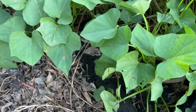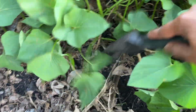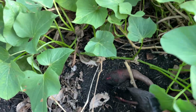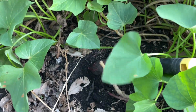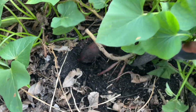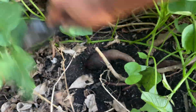cuttings, that is what we call propagation, and that's exactly how I have been growing my sweet potatoes for several years. You put them in water, and then when they root, you can plant them anywhere you want to plant them. In native soil, sandy soil, wherever you want to plant your sweet potatoes, you just plant them there and they will grow right there for you.